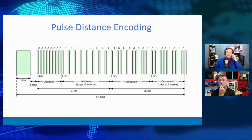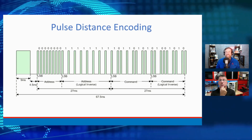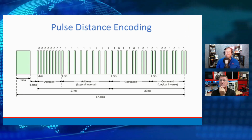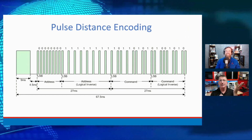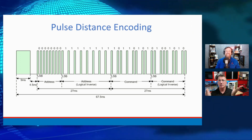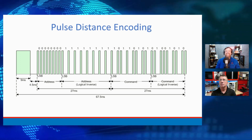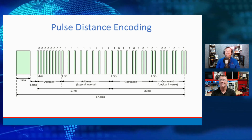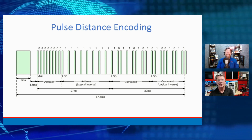What's on the indoor unit? Oh, evaporator coil, control board, blower. That's it. Maybe some temperature thermistors. Very simple. And that's it. So why can't I connect manufacturer A indoor unit to manufacturer B outdoor unit? It's this. It's the pulses that we actually use.